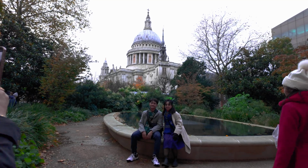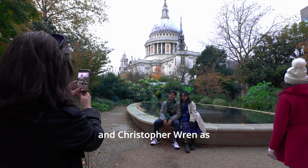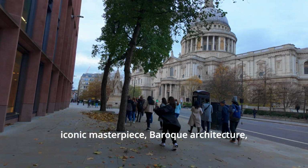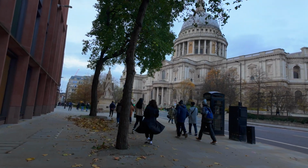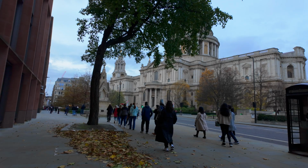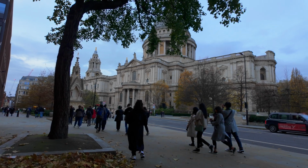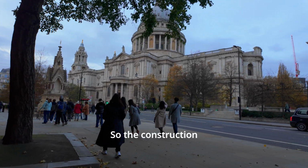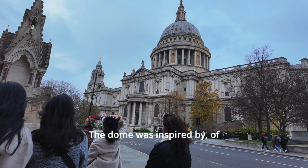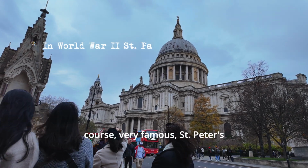After the Great London Fire in 1666, the people of London and Christopher Wren as the architect built this iconic masterpiece, Baroque architecture, there you go, as a symbol of the city's resilience and renewal. It's like the phoenix that rises from the ashes. So the construction was completed in 1710. The dome was inspired by, of course, the very famous St. Peter's Basilica in Rome.